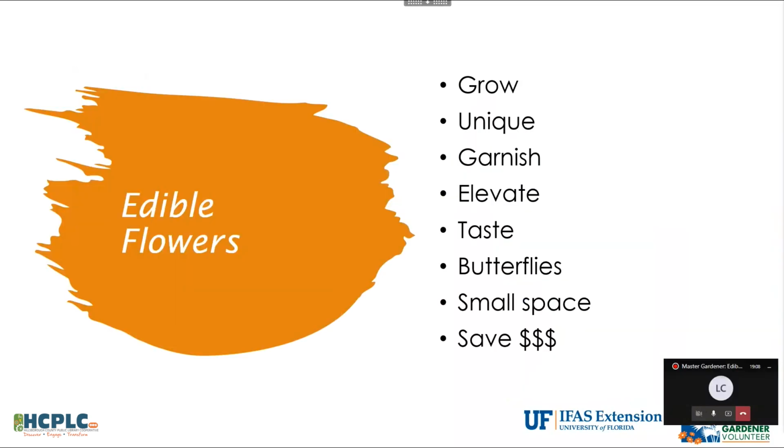So again, they'll elevate a dish. They have very different tastes, as you'll discover today during this talk, and they're perfect for a small space and if you want to save some money.